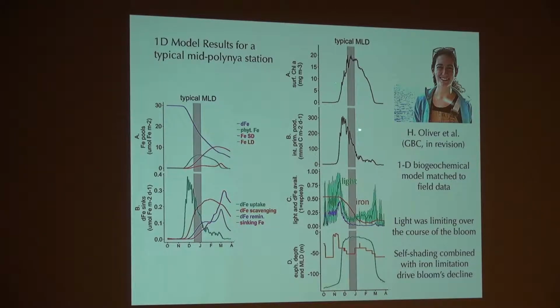If you look at the same thing, this is what the surface chlorophyll would be doing for this station, increasing and then decreasing. So she's mimicked the bloom in a way that works pretty well with respect to the remote sensing. You can see that the integrated primary productivity through the water column hits a peak early and then decreases. And the reason it decreases is that light and iron, the light is green, the iron is orange, both of them become limiting quite early in the bloom by our calculations.